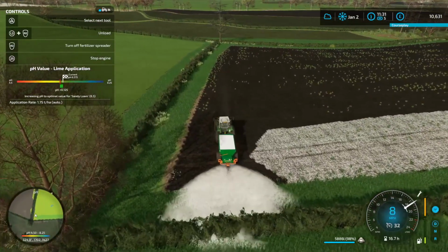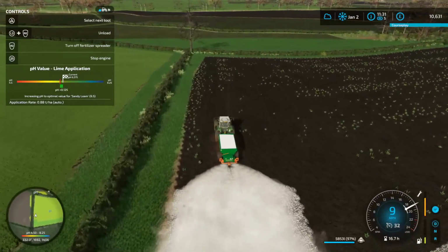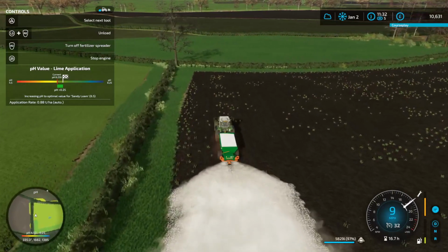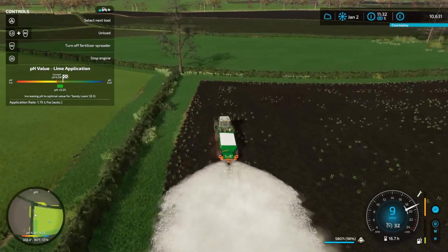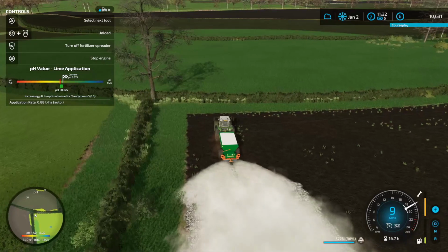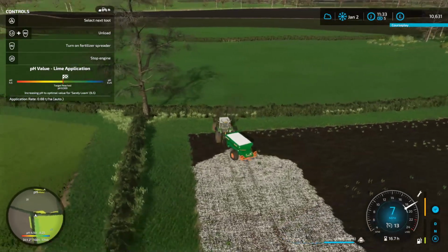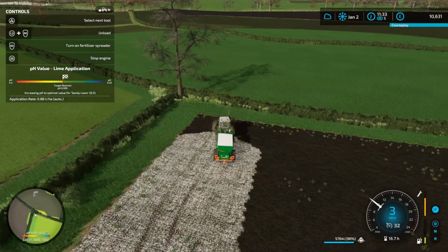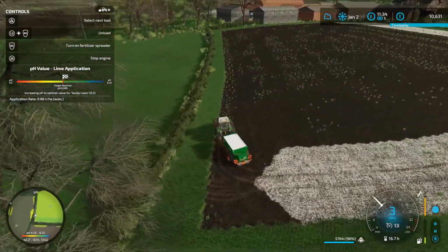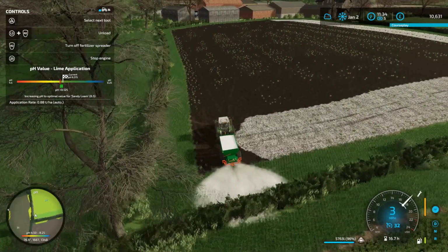So let's get spreading. Get this field done very quickly. It will not take long because it's a small field. The next field we're going to do is the one that was soybeans last time, which is now going to be sorghum, I think I said. That one is going to take a little bit longer, because we didn't spread much last time at all because we ran out of lime so quickly. Also, it's a pretty large field. But even still, not going to be too bad, I don't think.